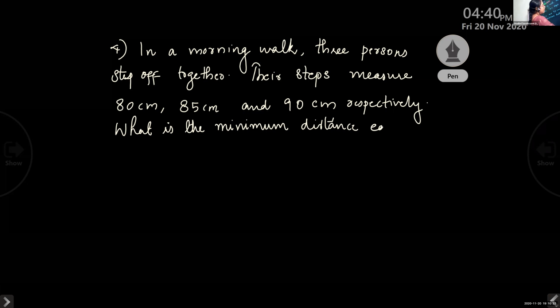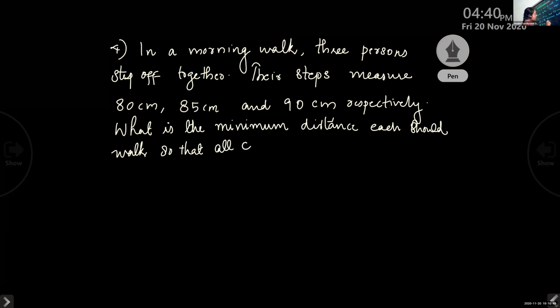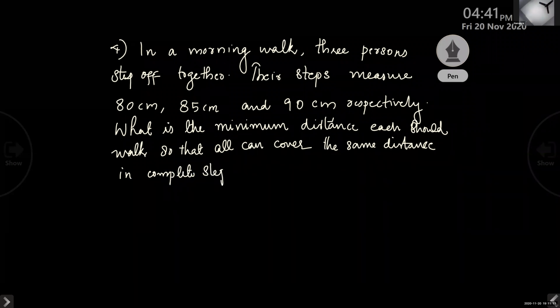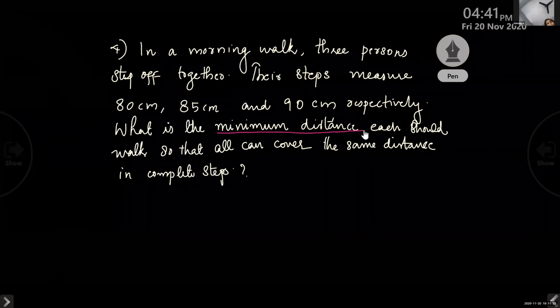Each should walk so that all can cover the same distance in complete steps. Ma'am, LCM. How did you understand? It is given minimum distance each should walk.